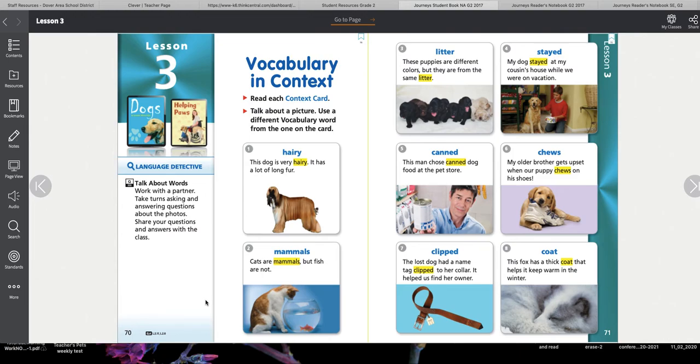Let's try the word mammals. That's number 2 vocabulary word, mammals, found on page 70 in our book. There's 3 things to remember about the vocabulary word mammals. Jake, what's one of those 3 things? What's one of them? Mammals have what? Warm blood is one of them.